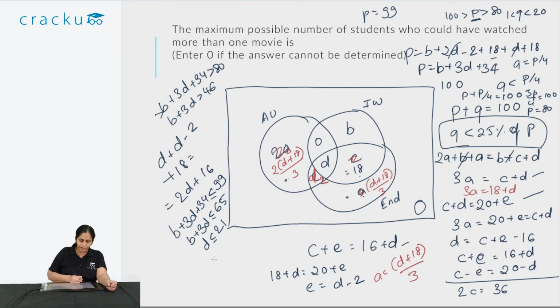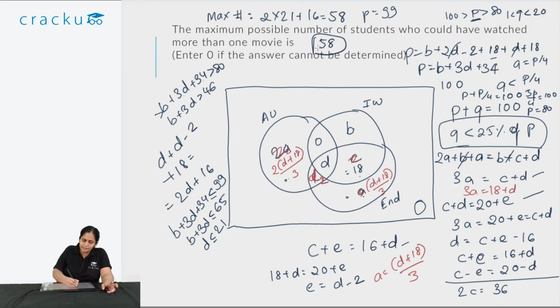So the required value is basically 2 times 21 plus 16. So the max number is 2 times 21 plus 16. So this is 42 plus 16, that is 58. So the maximal possible number of students who could have watched more than one movie is 58. Okay, this is the answer.